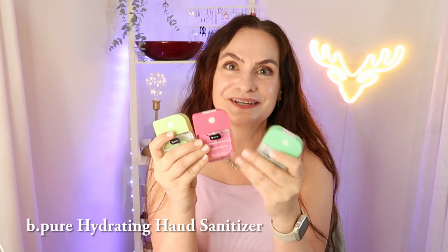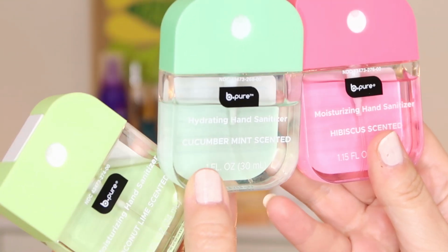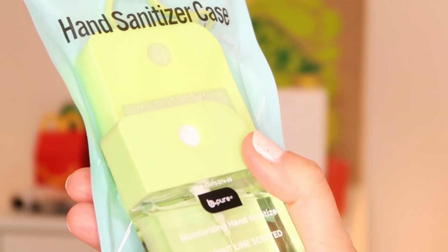A really big surprise for the summer has been these b.pure moisturizing hand sanitizers. They're at the Dollar Tree. They're a dupe for another formula that you can get at Sephora, and now I think Ulta. These are only $1.25, so they're really fantastic. I think because so many people have been buying out the whole entire row of them, and no one is able to get any, and people have been looking and looking, Dollar Tree now put them at the cash register, and you're only allowed to buy 2 at a time. They only have a couple, and they also have these cases that match different colors. It's so fun. I love this.